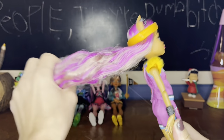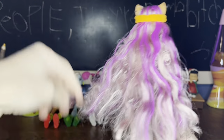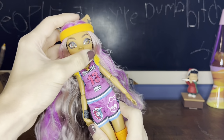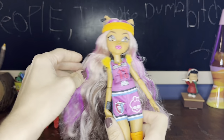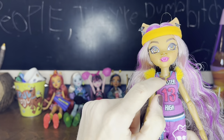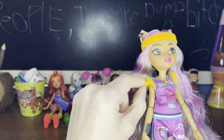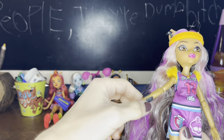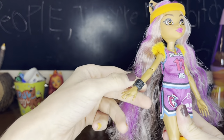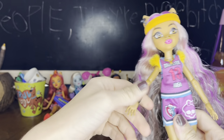This is still poly. As you can see, it is real ugly, and I'll try my best to fix it, but yeah, it's just atrocious. I wish Mattel would just stop it with that. And then Clawdeen also comes with this gold moon shaped necklace, which is cute. Then has this fur, well, I guess it's supposed to be one wrist arm sweatband thing.